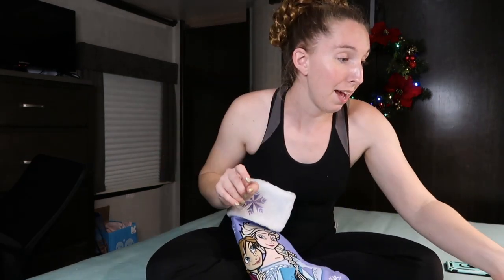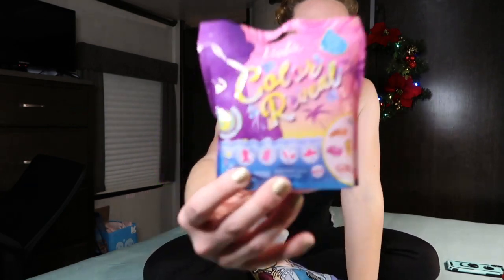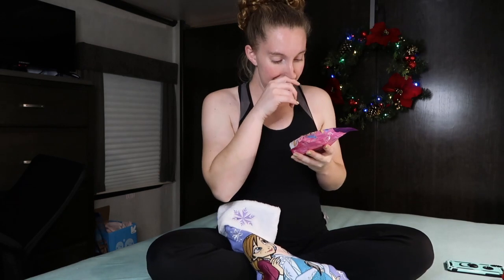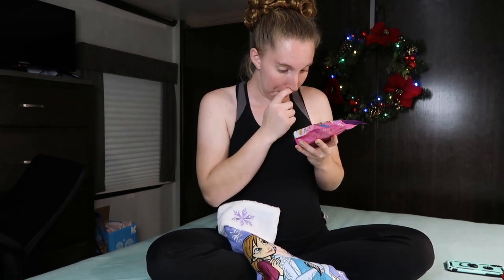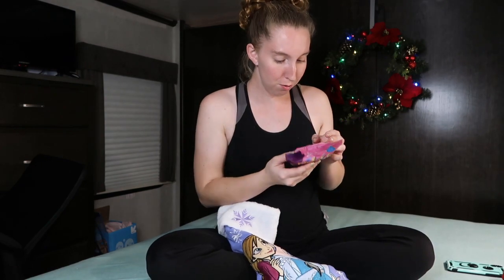Then we have the same product, Barbie color reveal. This is the baby. They have different sizes. So the size that you just saw is the size of their Chelsea doll, so it's the little kid version, maybe like a 5-year-old kid. This one is a baby, and this one comes with the baby, and then it looks like a bottle or a binky and a hat of some sort.